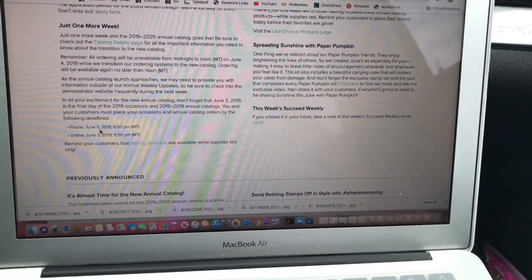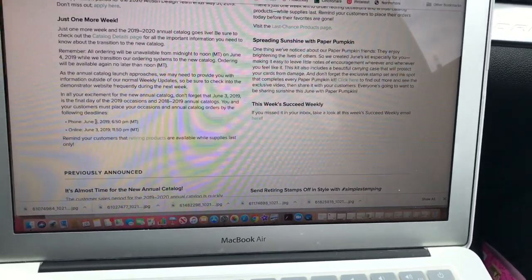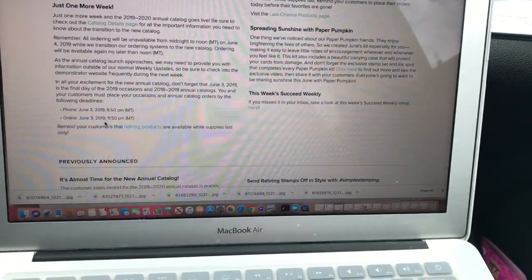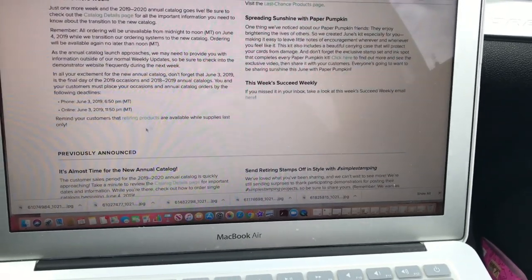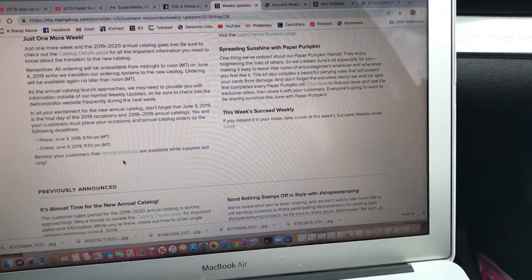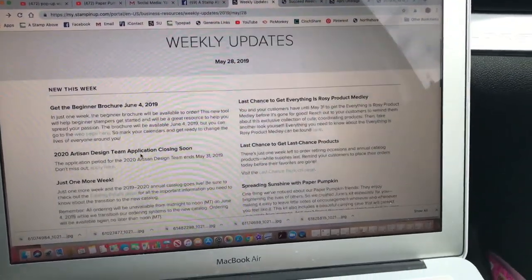And the old catalog will be done, let's see. You and your customers must place your occasions and annual catalog orders by June 3rd at 6:50 p.m. Mountain Time by phone, or online by 11:50 p.m. Mountain Time on June 3rd. You need to push that last retiring advertisement out to your customers. You do not want anybody on June 4th to go, oh darn it, I was going to place an order yesterday for some retiring stuff. It happens every year. So don't let that happen to you.